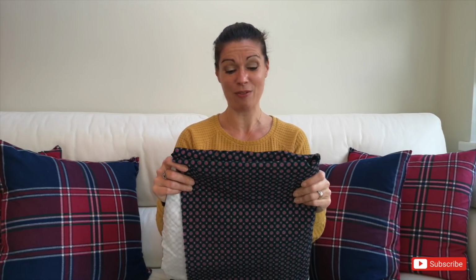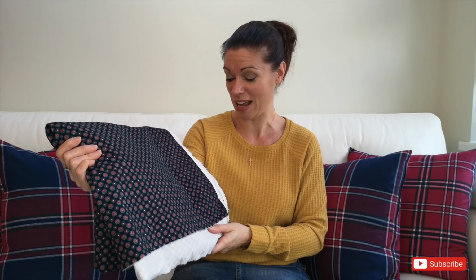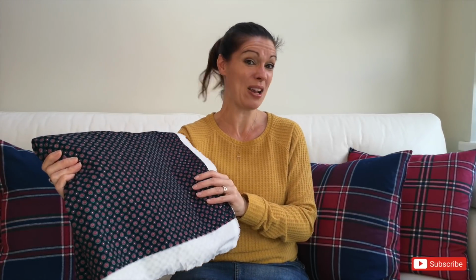I just absolutely love it. I'm really, really pleased with this fabric. I think it's really lovely, and I can't wait to make it. So there's my ginormous fabric haul.